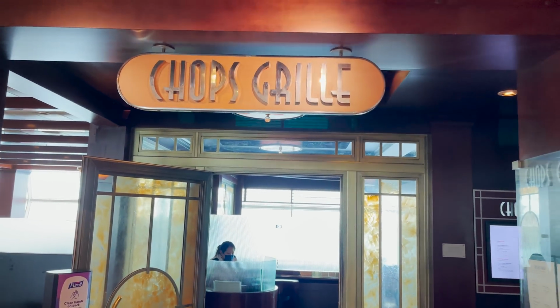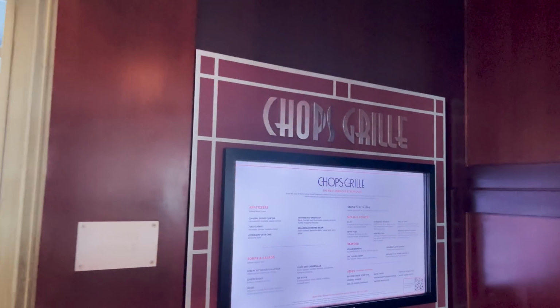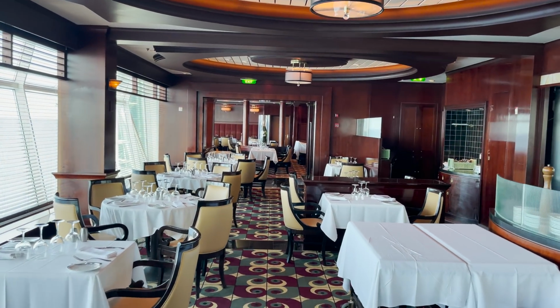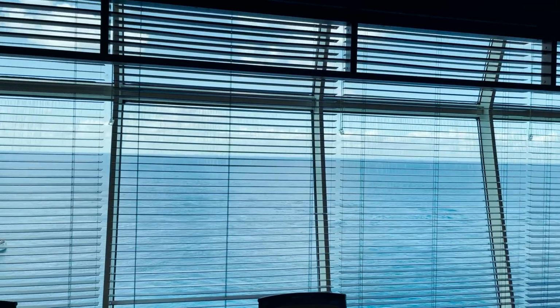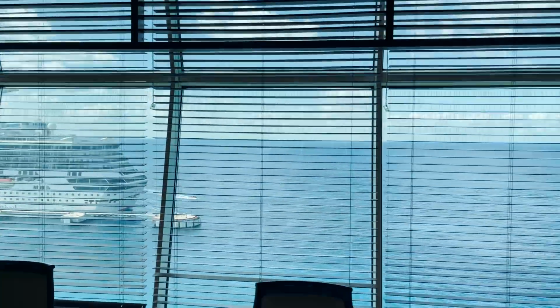This is another specialty restaurant coming at an additional cost, but this is Royal Caribbean Steakhouse. They'll have the menu posted outside here, and here's what it looks like inside of Chop's Grill. Of course, a little bit of a fancier affair here. They do have the big picture windows all along the outside, just like we saw at Giovanni's Table, though they have the blinds in here.